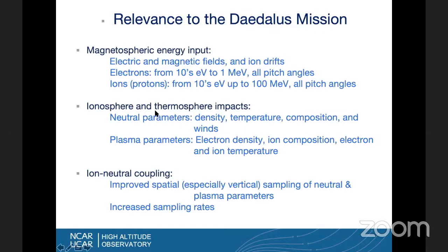Basically, we want to fully understand the response. We really need all the neutral parameters and ion parameters: density, temperature, composition, which are very important. Then for ion-neutral coupling, one particularly important thing is you need to have very good vertical sampling, because both neutrals and ions have properties that change dramatically with altitude, and therefore their electrodynamic coupling would change. Also, better sampling rates will help us better understand the temporal evolution of the system. Okay, so I'll just stop here.